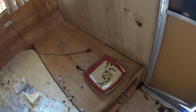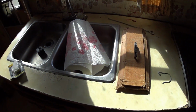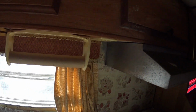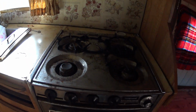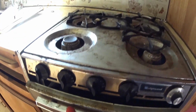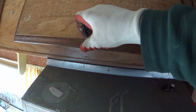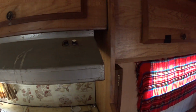I'm not going to be opening too much, guys. So here's the kitchen sink. Paper towel holders. Looks like there was some kind of radio or something here. It's got a stove. I hit my head, so I got to duck. There's a Wedgwood oven. It's really kind of small. That's pretty cool, though. That is pretty neat. You got your storage units up above, which is really cool. You got some drawers and stuff under here. So that's really pretty neat.